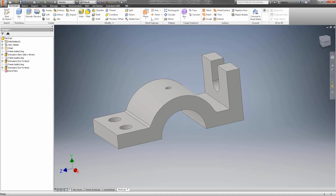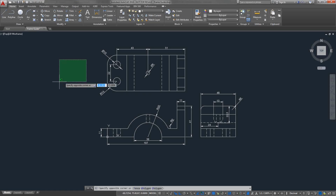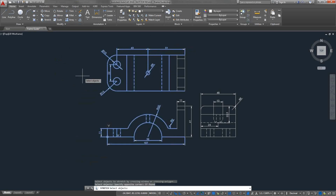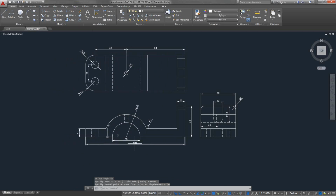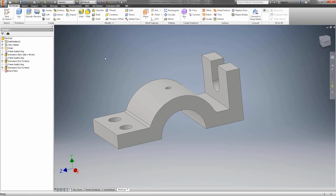And I'm going to jump back into AutoCAD. Now, let's just say, for instance, something's changed. So we're going to change some of the, maybe we'll stretch out this section here. And let's say, I'm going to make it 30, add 30 more to it. So it was 107 on the length there. Now we got 137. So now whenever I jump back over to Inventor, you're going to notice, let's go back here.